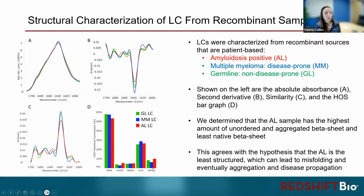And the amount of intermolecular or aggregated beta sheet is higher in the AL sample, along with the unordered structure. This conclusion agrees well with the hypothesis from the JMB paper that AL is the least structured and can lead to misfolding and eventually aggregation and disease propagation.